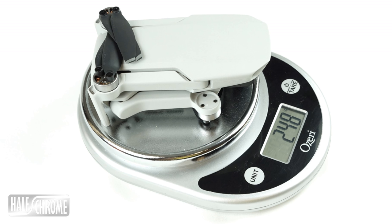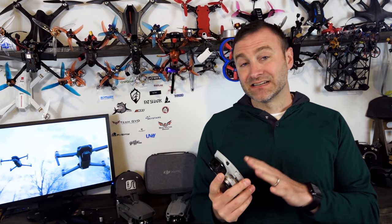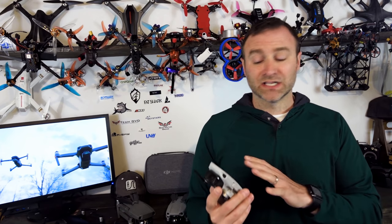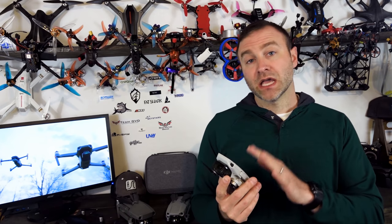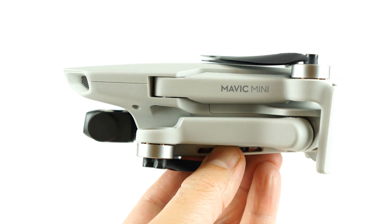Now, 250 grams is the magic number here in the United States, and actually in a lot of different countries where the regulations and things aren't quite as strict. So in the United States, if your drone is over 250 grams, you have to pay a $5 fee and register it with the FAA. Because this is under that weight limit, you don't have to do that. And that's a big deal to a lot of people.